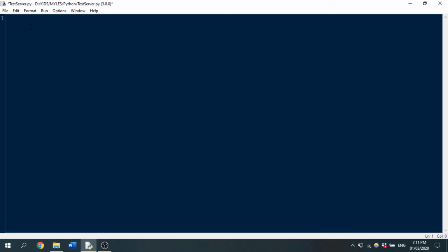Okay, so start IDLE and use the File menu to open a new window. Save the game as Ghost Game. Well, I'm just going to call it this: testserver.py. So I'm just going to put the title.